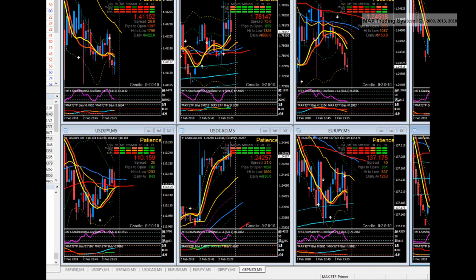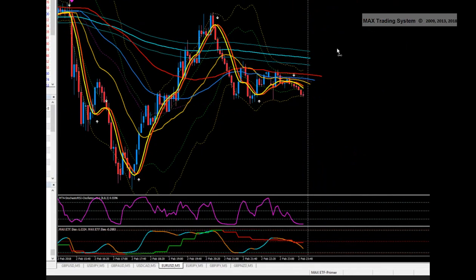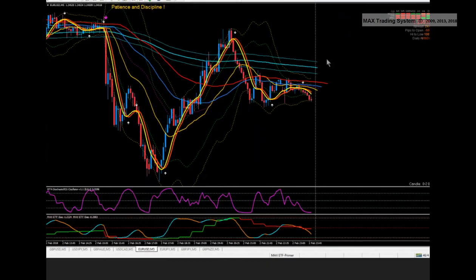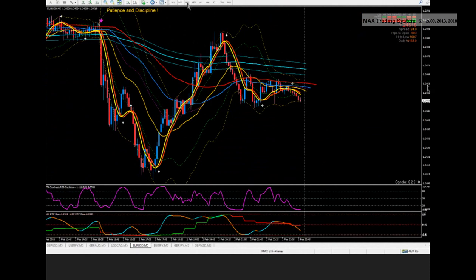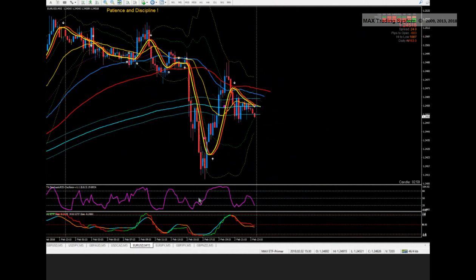Okay, we have the euro US dollar. Give me a time frame. 15 minutes. Okay, the 15-minute time frame is the first time frame which has been suggested, so I will take the 15-minute time frame. I have to change a setting here just to be in agreement with the 15-minute time frame. So just give me one moment.